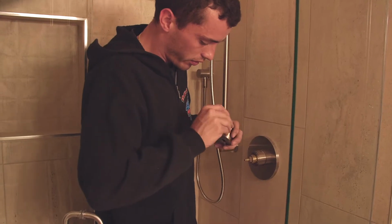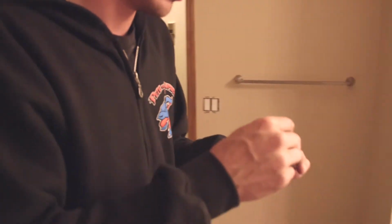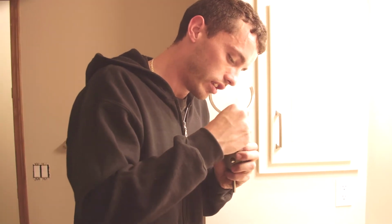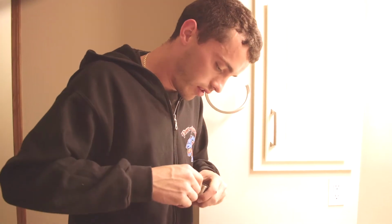So these 2 screws, this one's apparently a cross thread, squeeze down onto the one part of the cartridge there. That's how it holds itself.